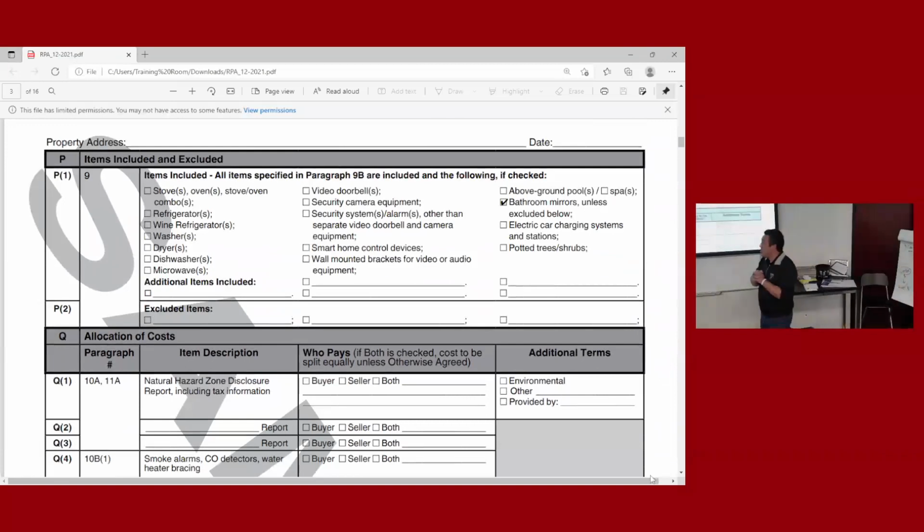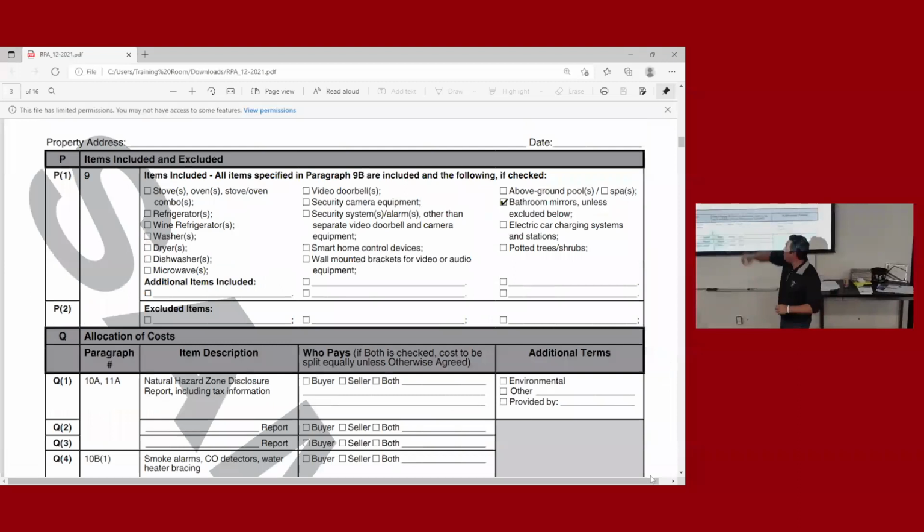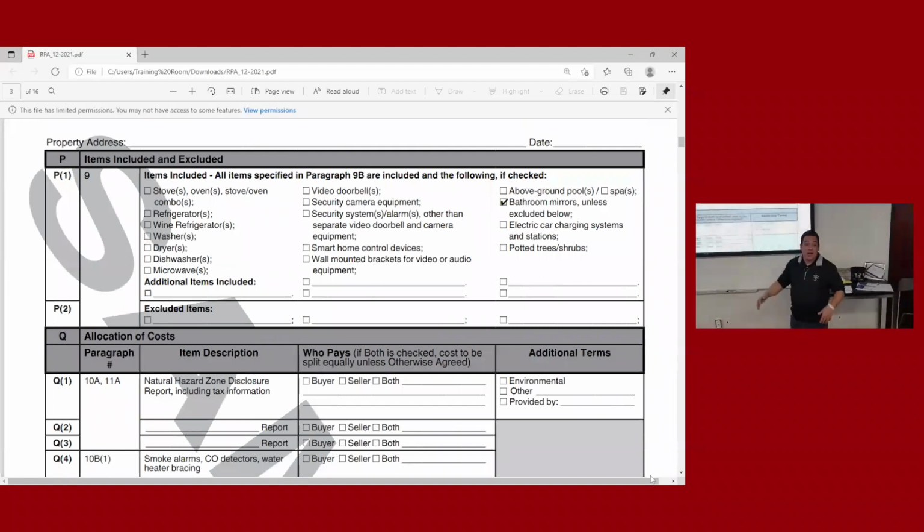So this is fun. Now we're on to page 3, P1. Remember those leased items, leased included? Remember stove, refrigerator, washer, dryer. Well, we expanded it because, man, do we get a lot of disputes on what next. So if you notice, the only thing checked on here is what?